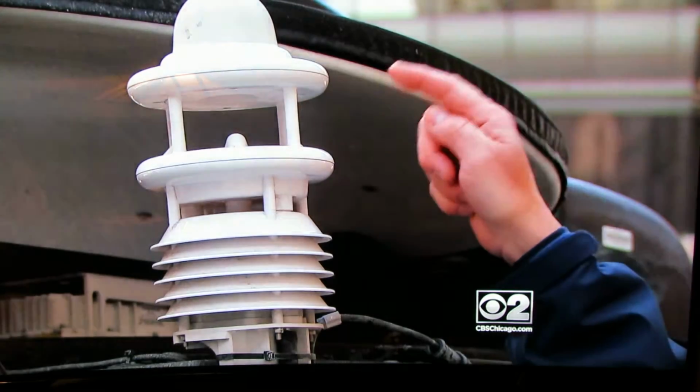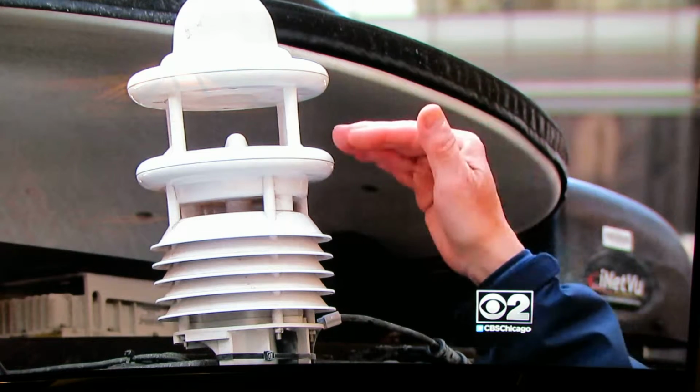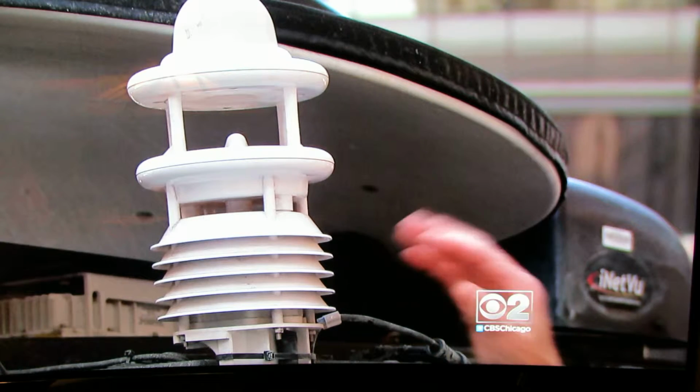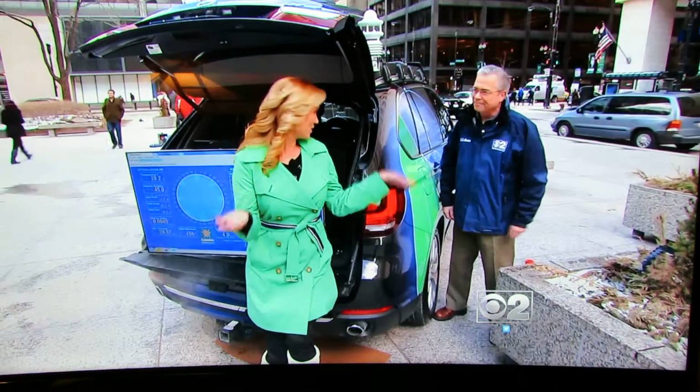The heart of the mobile weather lab is this weather station with no moving parts. Doppler is used to tell us what kind of precip, even the size of raindrops. Ultrasound is used to tell us the wind direction and wind speed. The barometer is measured here, and finally the temperature, and all this data is sent to the back of the vehicle, Megan.